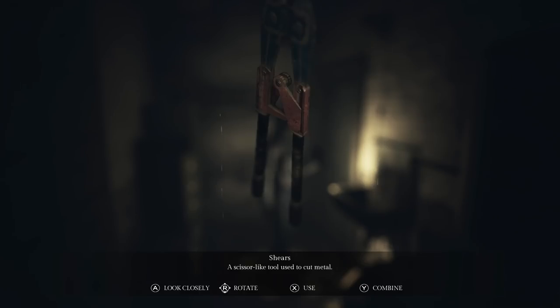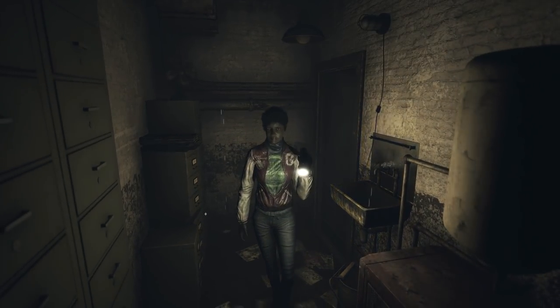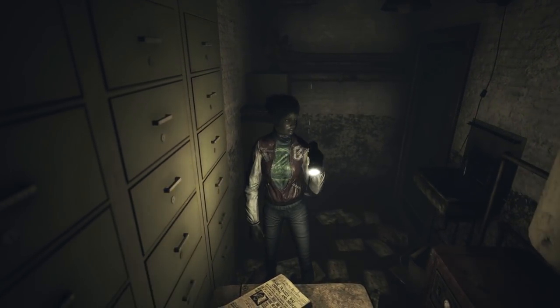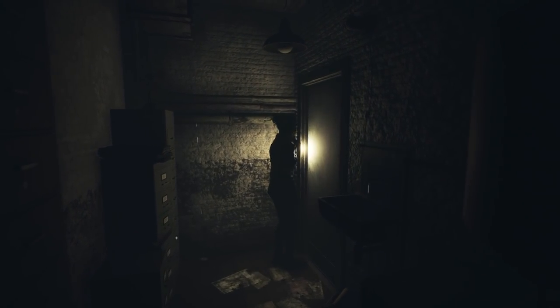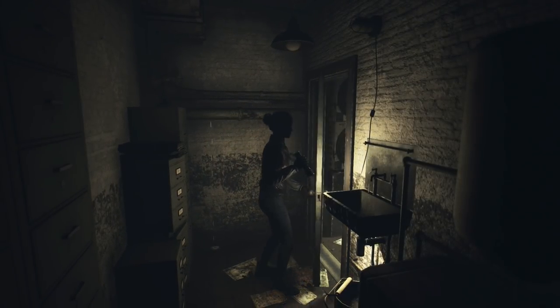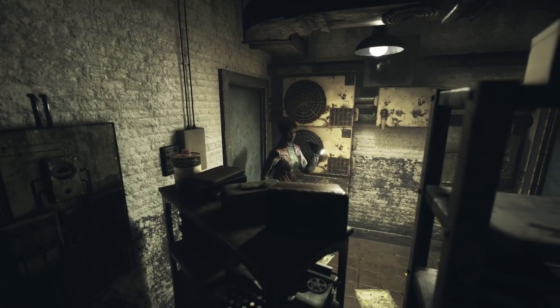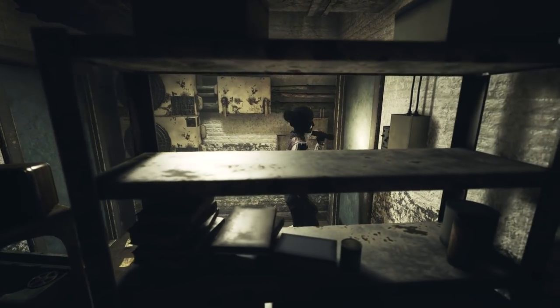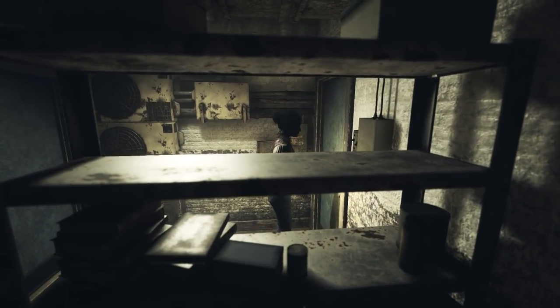Shears. Not bolt cutters, but shears. Okay. Used to cut metal all the same. I guess so. Right. Anything else? There's some newspapers there, but as we know, Grace doesn't really care about newspapers. Right. Interestingly, in that room, my heart rate was going up. I don't know why, but I'm glad I didn't stay in it for too long.